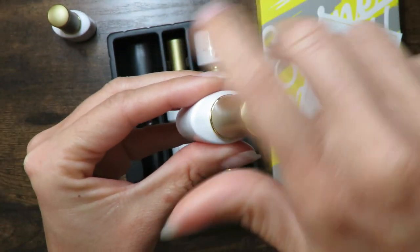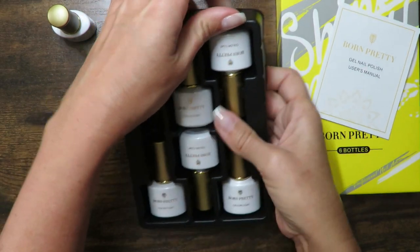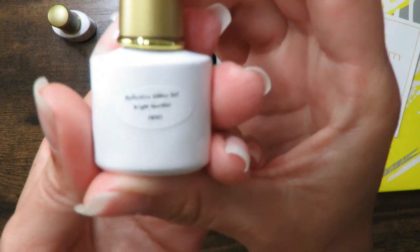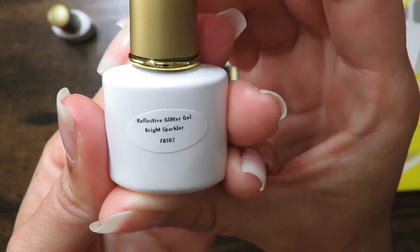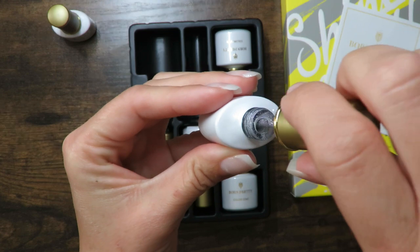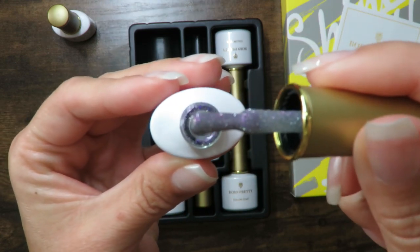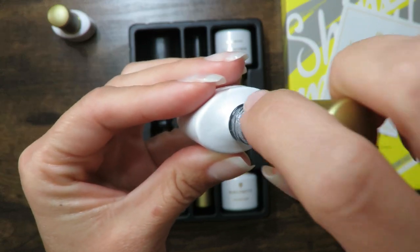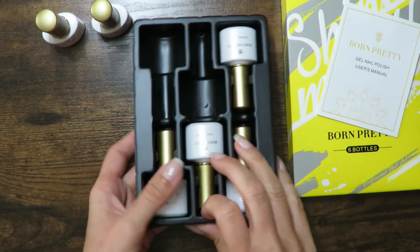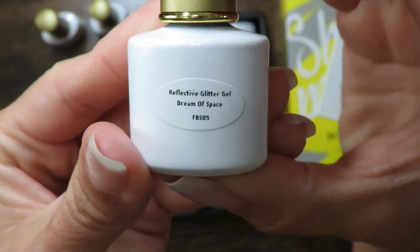I mean, the glitters in these are beautiful. They do not pick up on camera as good as they do in person. It just doesn't do them justice. They are so pretty. So this one, Bright Sparkler, is another really pretty blue glitter, but it's got like a reflective pink. So I ended up keeping that one as well. And you'll see the finished product. I use the two blue colors on my nails.